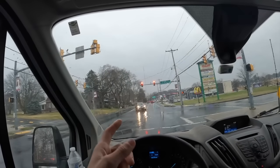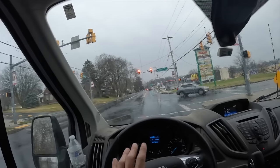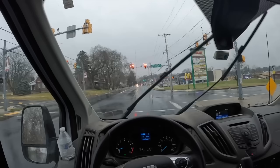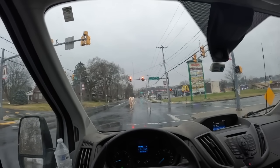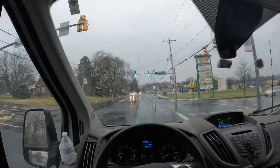At least it's nice. It could be snow. It's 48 degrees Fahrenheit. I know some people were saying something about Celsius and Fahrenheit the other day. It could be snow. If it was about 15 degrees colder, it'd be snow right now, and that's not pleasant.